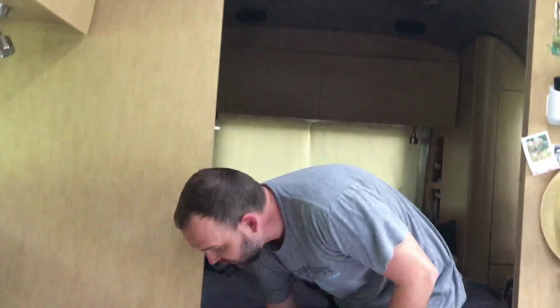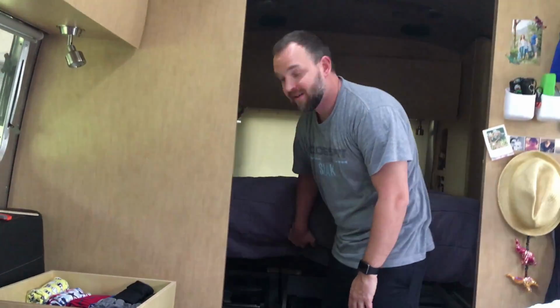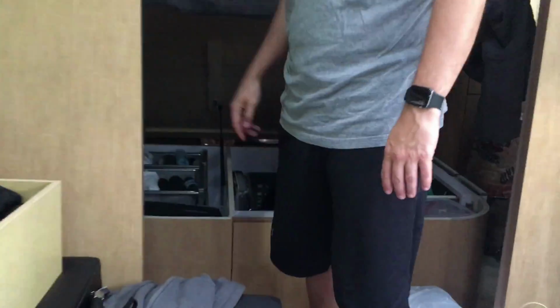Darn it. Okay, so step one is to fix the drawer. It's time to fix the drawer. So step one, we're gonna have to get all the clothes out. I think there's an empty container under here. Empty until Molly puts her stuff in.